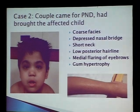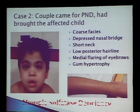Now, presenting our second case. Again, the couple had come for a prenatal diagnosis, and they brought along their 5-year-old boy, who had coarse faces. These are the facial features: depressed nasal bridge, short neck, low posterior hairline, medial flaring, gum hypertrophy, and he also had ichthyosis. There was a history of developmental delay followed by regression, and by the time he had come, he was not walking.